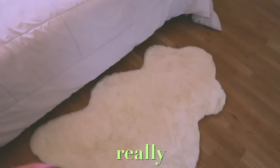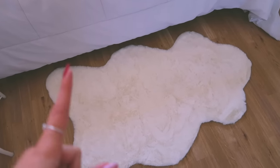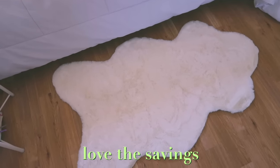I have this really cute rug. It is literally, guys, so freaking soft. I got this from JCPenney as well on sale. The original price is like $50 and I got it for $25. So bless. Love the savings.